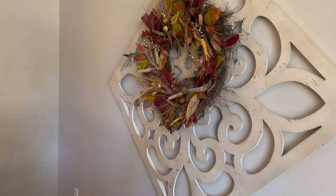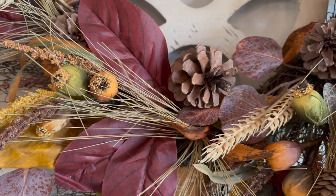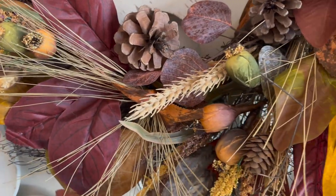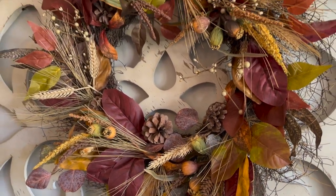And then my wreath. Oh, I'm loving the wreath. Look at these beautiful colors, the greens and the reds and the pine cones and the yellows and orange. I just love the way that it pulls the entire room together.